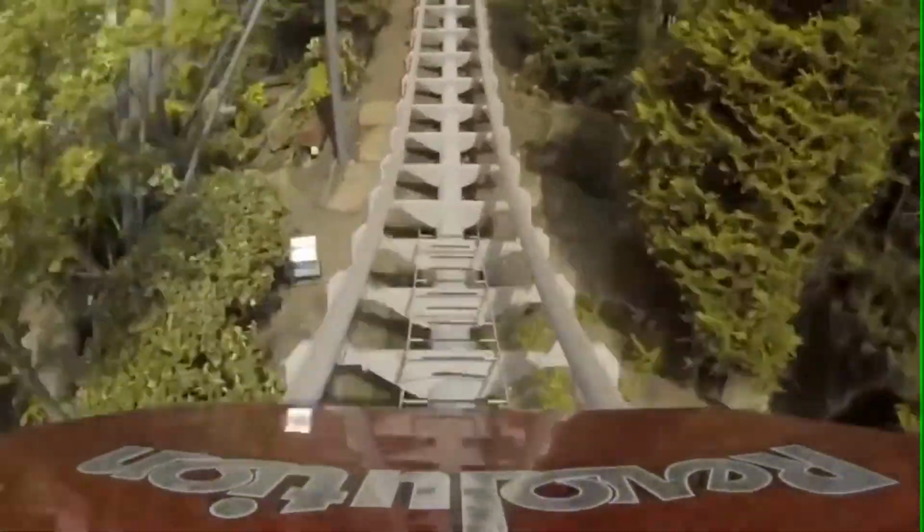So we've just had lunch and now we're going on Revolution, one of the oldest launch coasters in the world. It's actually a really simple layout. You launch out of the station, you're off, loop, up into a great concept and backwards student layout again.